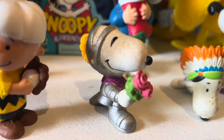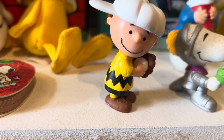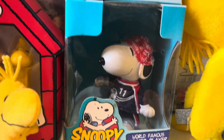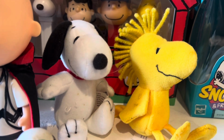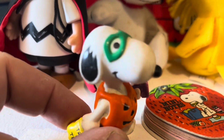And then we have these little figures. We have Snoopy the Knight, worth $7, and a Charlie Brown figure, and he is worth $12. And then we have Snoopy as a soccer player still in the box. He's worth $20. And then Magician Snoopy, who's worth $25. Then we have this small little plush set, and they're worth about $5 for the set. And then we have Snoopy as a Halloween figure.